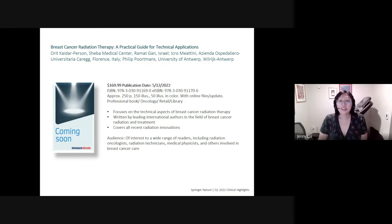Each chapter includes additional electronic supplementary materials, a short introduction summarizing the evidence in the literature with pearls. So these are short bullet point summaries. And it is also enriched by tables, figures, and illustrations to provide a concise and easy to follow format for all readers. This will be of interest to radiation oncologists, radiation technicians, and anyone who's in the field of radiology or involved in some way.